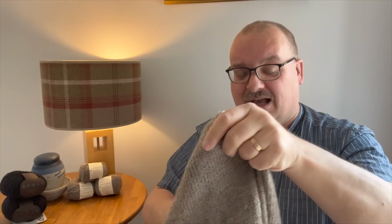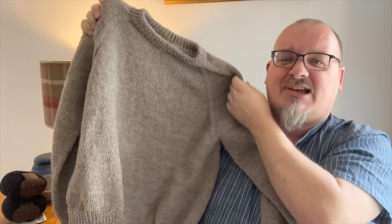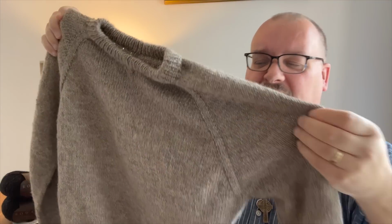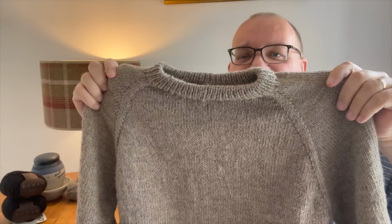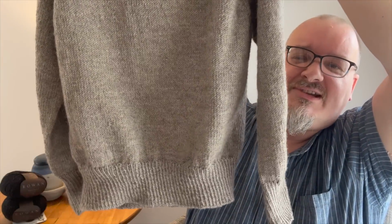So I'll insert a little picture here of Katie wearing it. I'm glad to say that it fits perfect. There's a nice bit of ease on it, so she'll have space to grow into it as well. It should do it a good long time. What can I say? I am just really proud of this. I love the colour. It's a nice sort of earthy, muted tone, and I think Katie loves it. I think she's quite pleased with it. Now it's still to be blocked and all that shenanigans, so it's literally just off the needles.